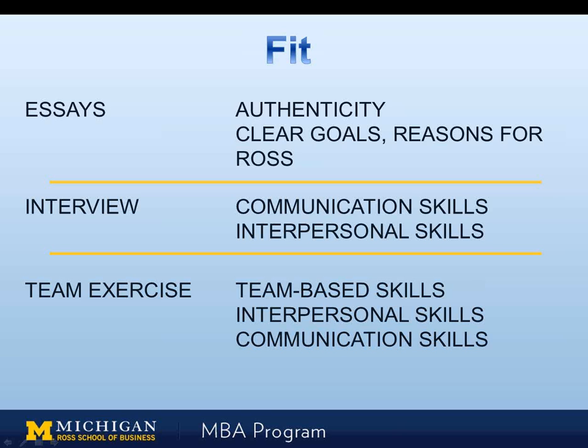Students base their MAP choices on a variety of factors. Some of them will say, I really want to have an international experience, so that's my priority. Some will say, I really want to work in the tech industry, so I'm going to bid on projects that are in the tech industry. Some will say, I know that somewhere down the line, I might want to do nonprofit, not immediately after graduation, so maybe this is my foray into the nonprofit world. I will use MAP to gain experience in that arena.